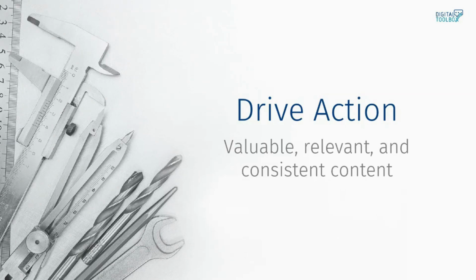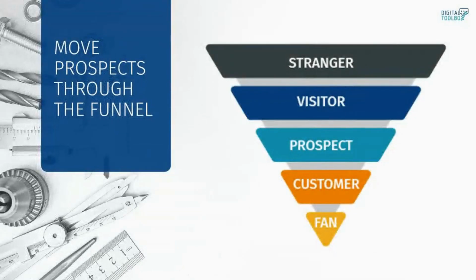and do well. The goal of inbound marketing is to move prospects through this sales funnel. They may start out as a stranger when they come to your website, but inbound marketing attracts their attention, and then this process drives them through as they become a more qualified prospect, customer, and by staying in touch after the sale, hopefully a raving fan.